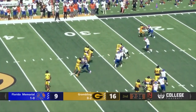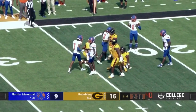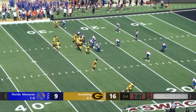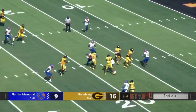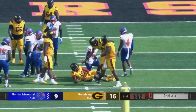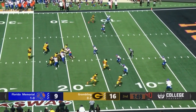Chalk on the handoff. And he's going to pick up a nice gain. Make it about 6 yards, 5 yards on the carry for Grambling. 2-minute mark here in the first half. Fake to Chalk. Come back the other way to Lyndon Rash. And the big fellow tries to pick up what he could get. He probably got the first down on the play. Ball resting at about the 17-yard line.